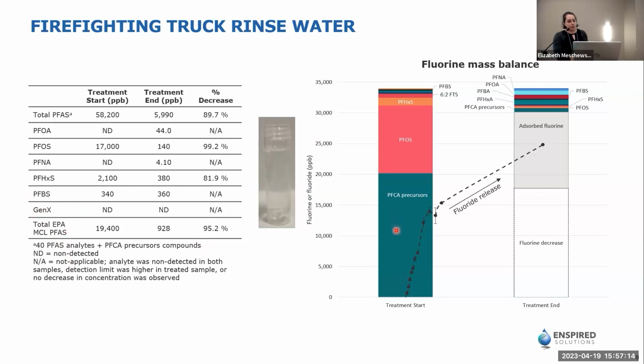Fluorine mass balance, the PFCA precursors was a very significant mass fraction in this sample, followed by PFOS and then PFHxS, and this is pretty typical for AFFF rinsate samples. Our fluoride release and mass balance doesn't look great, to be honest. So it looks like our fluoride release measurements were over-predicting the amount of fluorine decrease. And I think this comes down to, this is just a hard sample for the analytics. The analytical lab doesn't really like it when we send AFFF rinsates to them, to be honest. So it was a difficult sample to analyze.